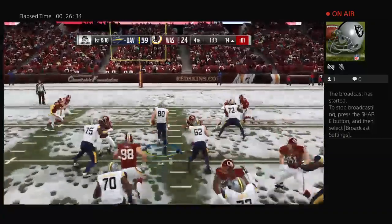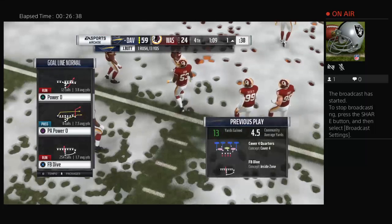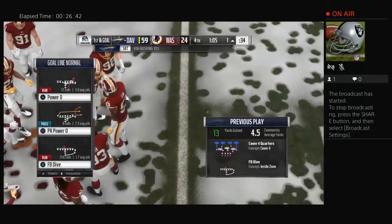Look at this, a tight end carry. And he can't quite get there. Tackled down at the 1. A solid pickup of 13 sets him up first and goal.